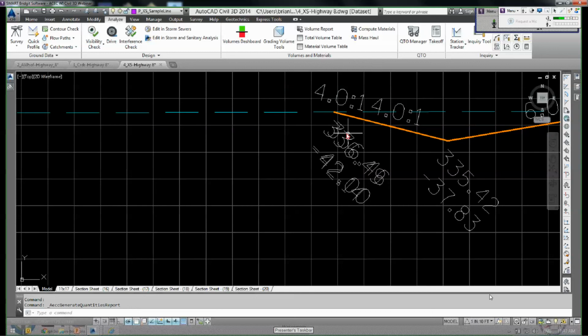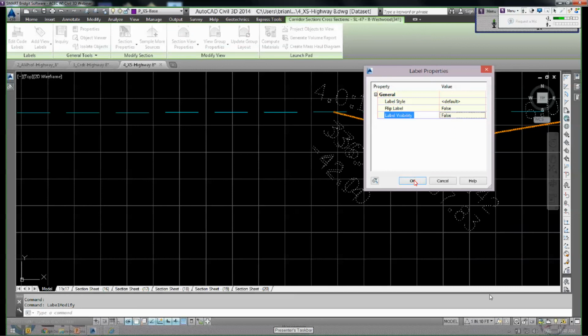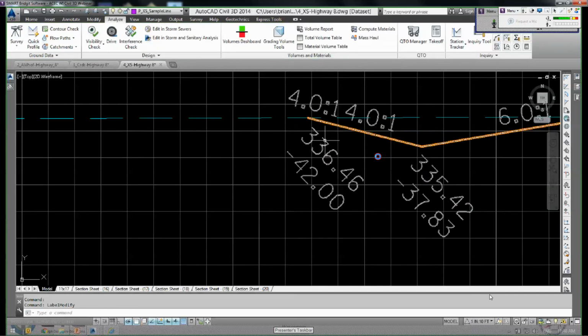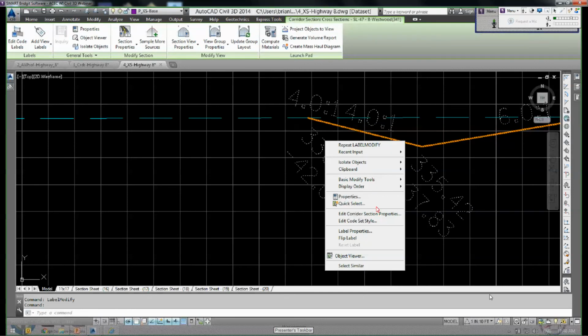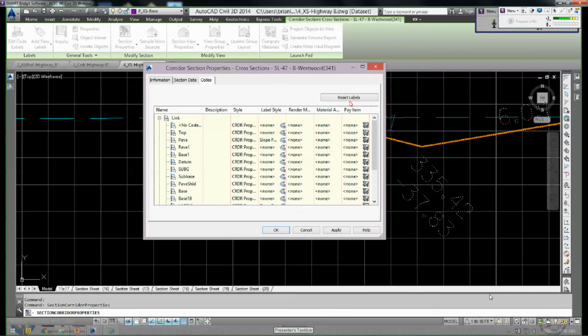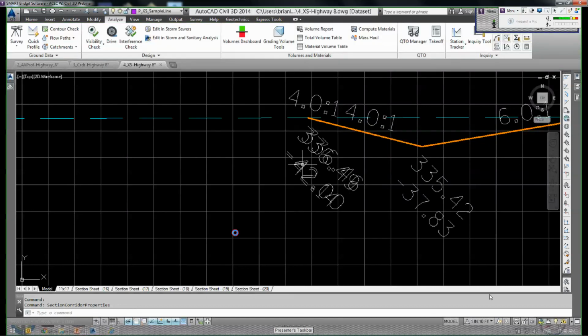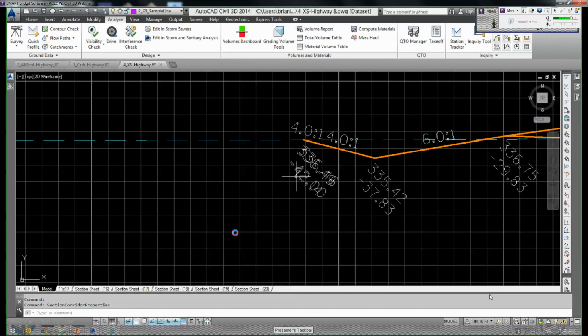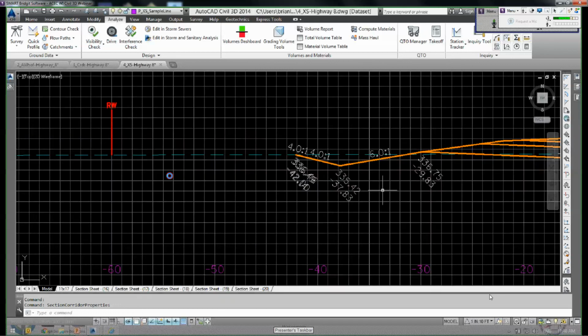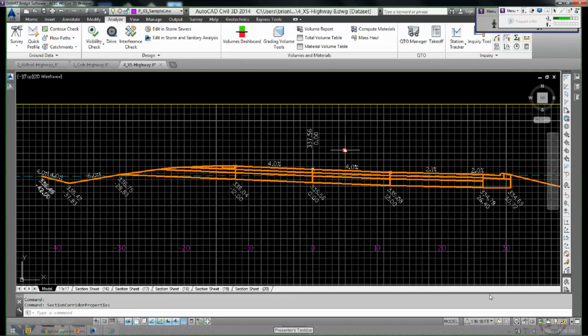No, you're not. It's not lost. If I pick this and I right click, I have label properties, and we go to label visibility false, it disappears, right? But if I pick this again, I'm going to say it's in corridor section properties, reset labels on the codes tab. So it's kind of hidden, kind of buried. Go to reset labels, and that will come back. Obviously we don't want that to come back, but if you inadvertently turn something off, or you were just kind of making a mess of things, and you don't remember what you turned off, go reset them. Where's my starting place? And you'll get back to where you were. So yeah, great question. I should have mentioned that at the beginning.